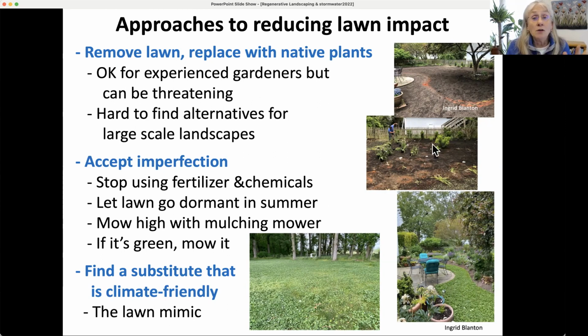Now this is a lot of work. And to say again, take out your lawn, a lot of work. Regular people don't have the time or skill or motivation to do this. I mean, I love this, right? I would love to wake up and have my yard look like this. Regular people might be better off just accepting a little imperfection.